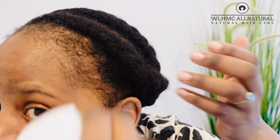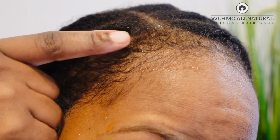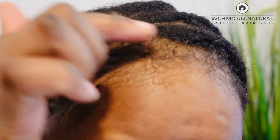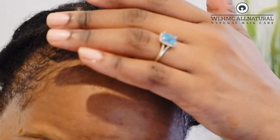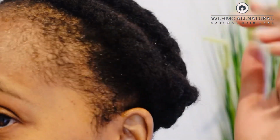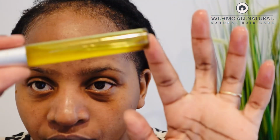So I use my cloves. Look at that. Look at all that hair coming in. Look at all that hair, you guys. I cannot believe this. You see? Look at that. So I just spray my clove water. Oh, my edges are filling in.